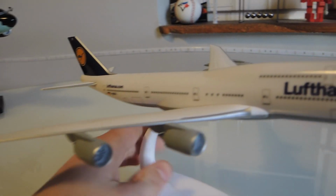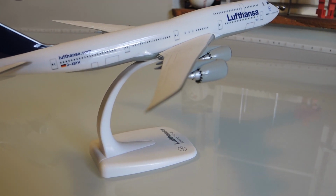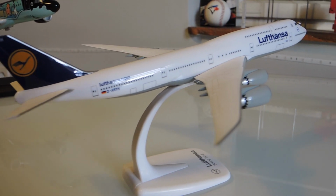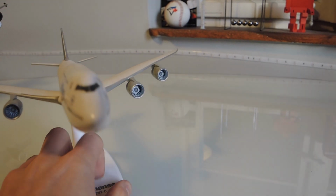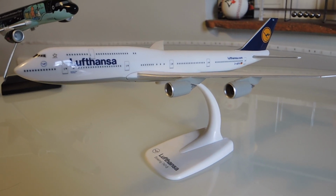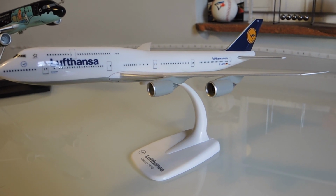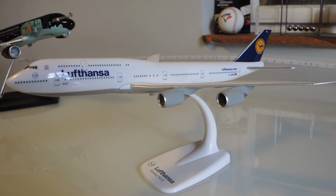It also has those raked wingtips of the 747. And yeah, it's in the old livery. I actually flew on that plane in 2015 to New York. And I'm very proud to have it in my collection, because I think everybody should have a Queen of the Skies in his plane model collection.